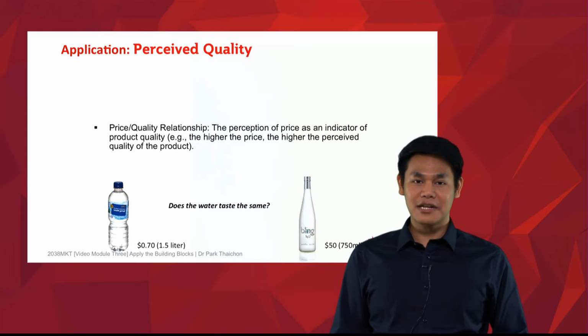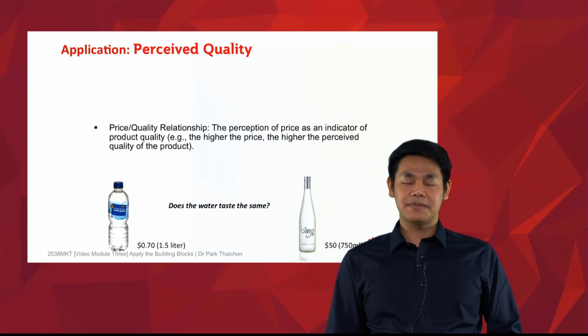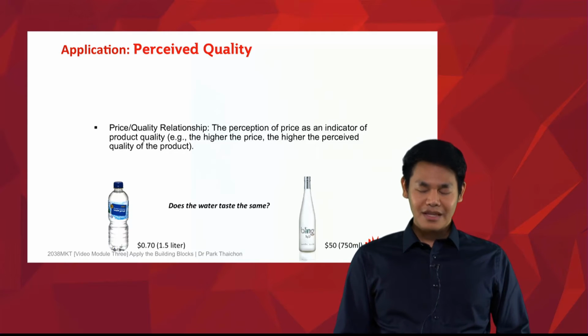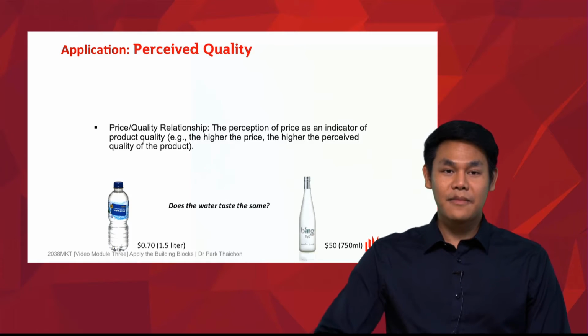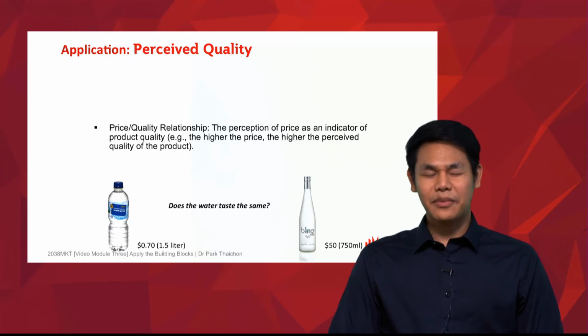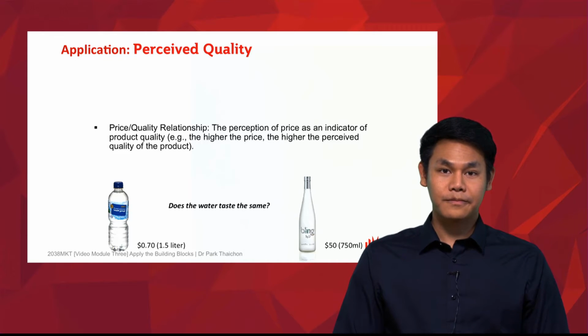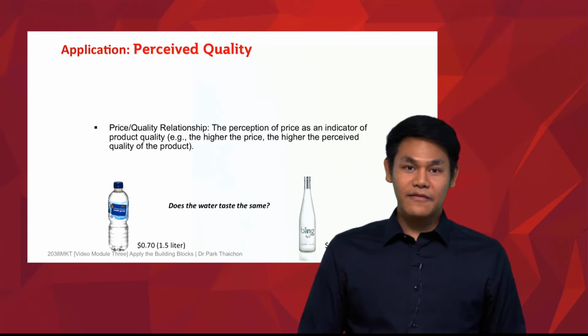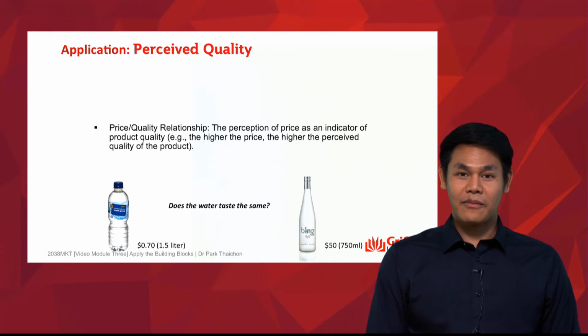Now we have perception linked to price. So we look at price quality relationship perception. What that means is the more expensive the product, the better we think the product might be. For example, we have two examples here. First one is the water from Coles, 1 liter, about $1, and we have water from Blink, about 1 liter is $50.